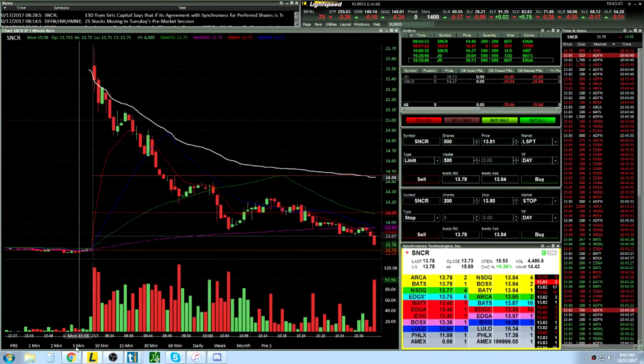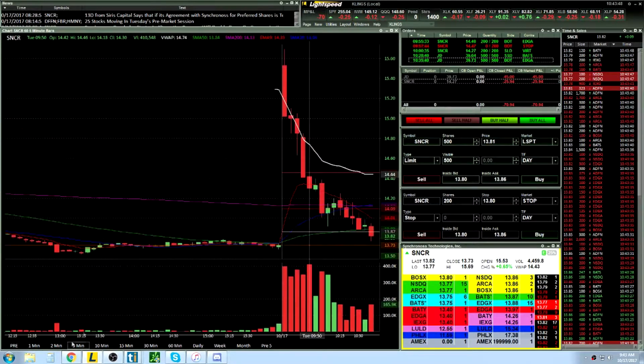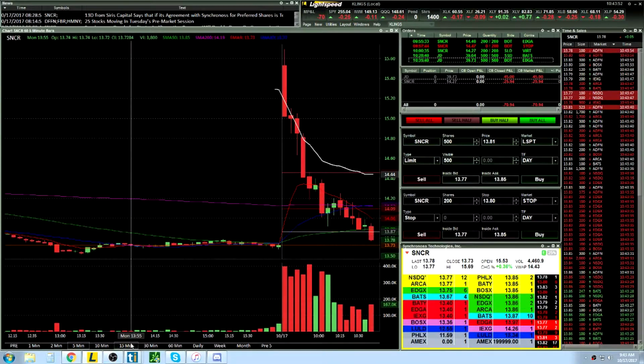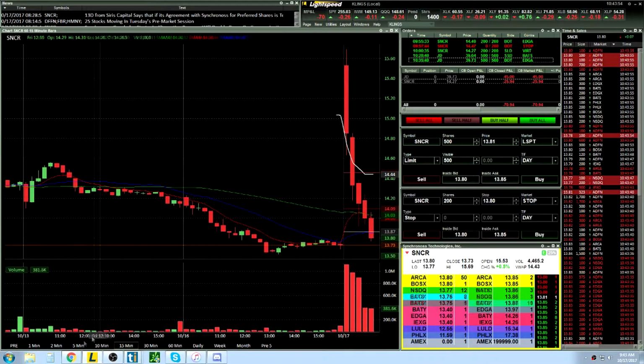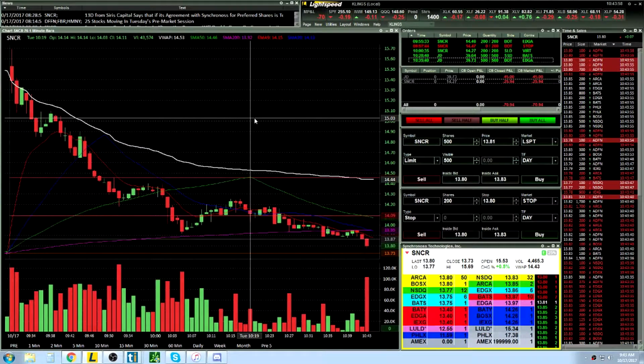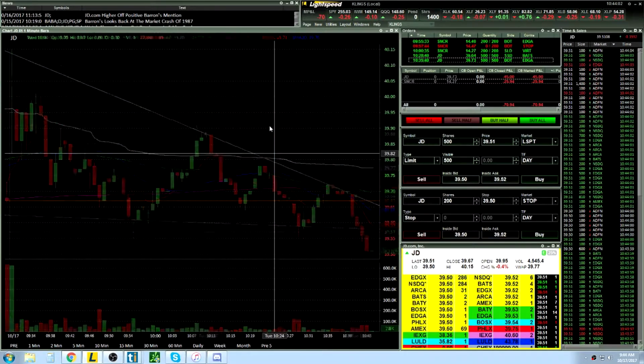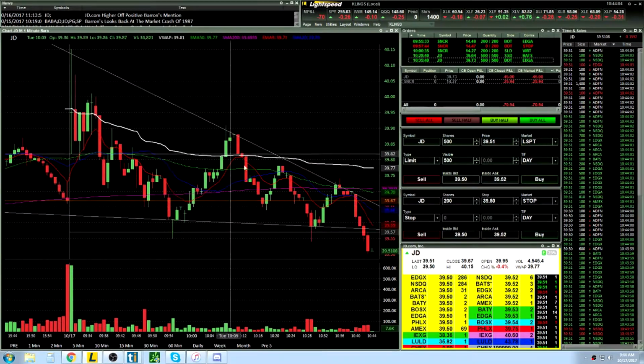I mean, it's not like a really super good setup, but I figured that it was good enough because at the same time you can see the 5 was catching up, so I figured it might be that chance for it to turn around right there. Didn't, ended up being a loser. And then JD, which is now moving in the direction that I wanted it to, took it short.